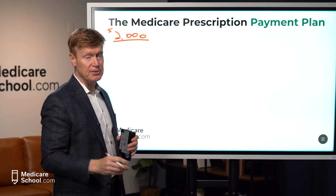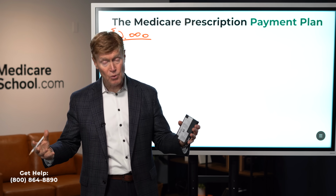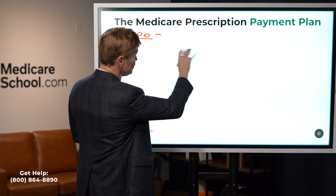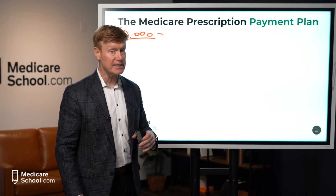Now, the issue is, sometimes people could owe that the first month if they're on some real expensive medications. And some people cannot afford that. In fact, most people cannot afford that. So the government has a way to smooth out that $2,000 and spread it out throughout the year so you don't have to be out of pocket immediately $2,000.